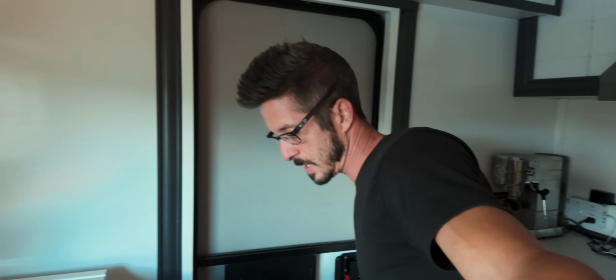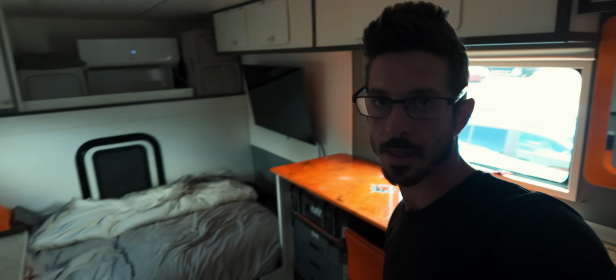All right, everything's cleaned up, packed back away. Time to hit the road again. Look at that clean home on wheels. Now we're gonna go hit the laundromat, do some laundry.